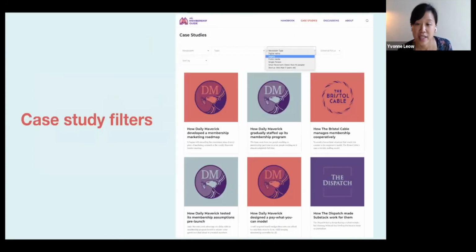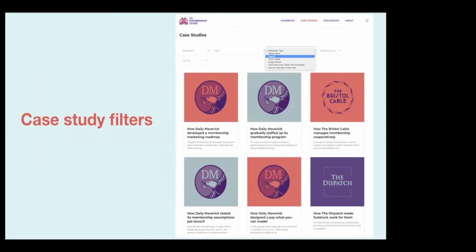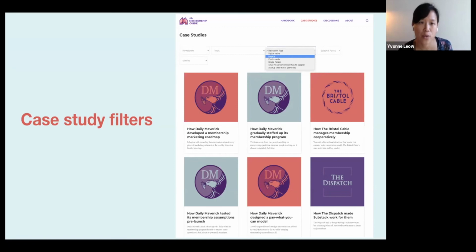And case study filters. Here, we interviewed numerous newsrooms, and we also wanted to make sure that even though we had a library of knowledge, we made it easier for people to find what was most relevant to them. So we broke it down by newsroom type, by membership stages, and also by the different types of content and editorial focuses that each newsroom had. That is another way we really wanted to make sure the guide was as easy and efficient to read as possible.